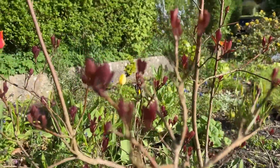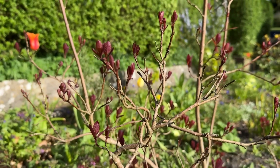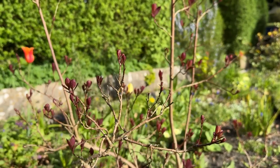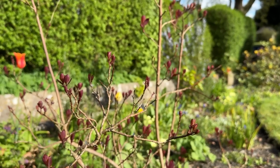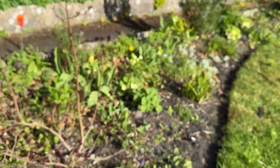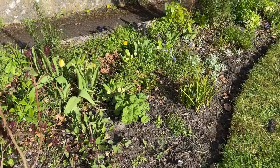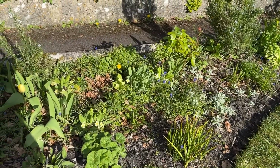We've got the beginnings of growth on the cotinus here, which I love. It's a variety called Ruby Glow, so it is slightly more red than the classic royal purple. And then lots of primroses, which the pigeons absolutely love to behead. They just pull all the flowers off and then drop them on the ground.